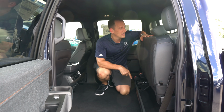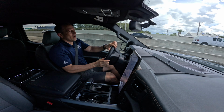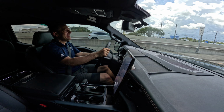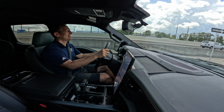But why don't we go ahead? We're charged up. I'm feeling pretty good. Let's go on throttle in this Lightning. All right, guys, we're inside this 2023 Ford Lightning on throttle. Look at that. It really gets the power down to the ground. It almost felt like I lifted the front of the vehicle off the ground with how hard that torque hits.